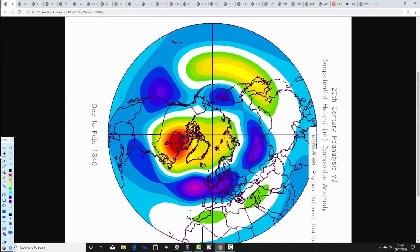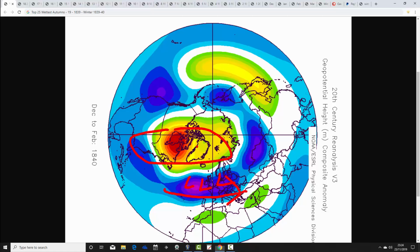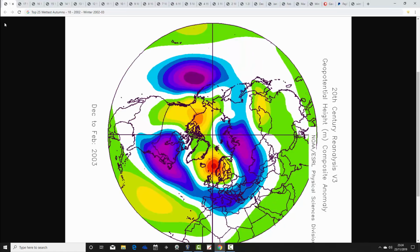Number 19 is 1839. The winter of 1839-1840 looks very unsettled, with low pressure to our south. High pressure is blocking up to the north. But I think the main thing with that winter is that it would be very wet.